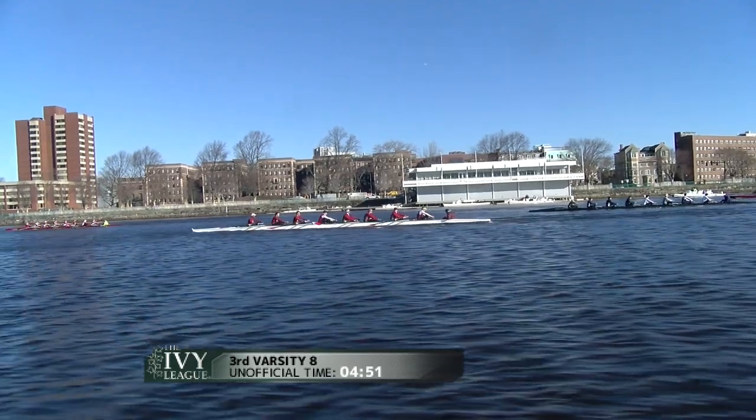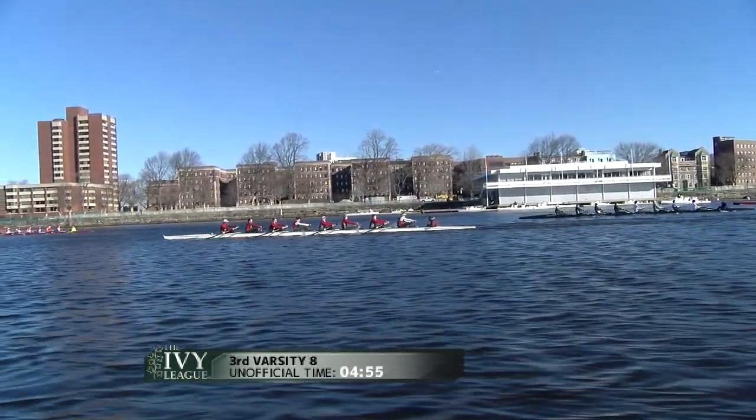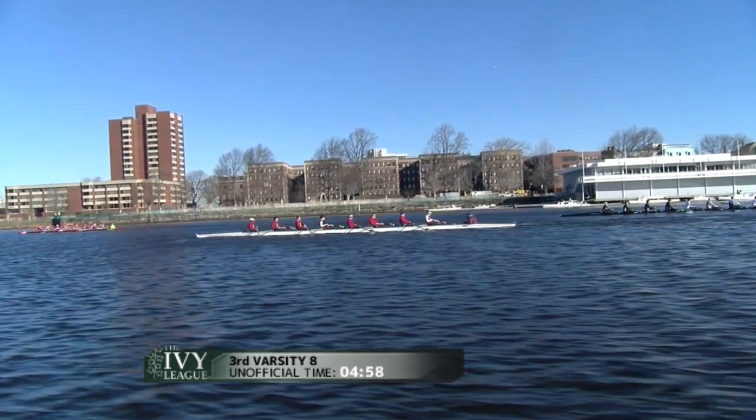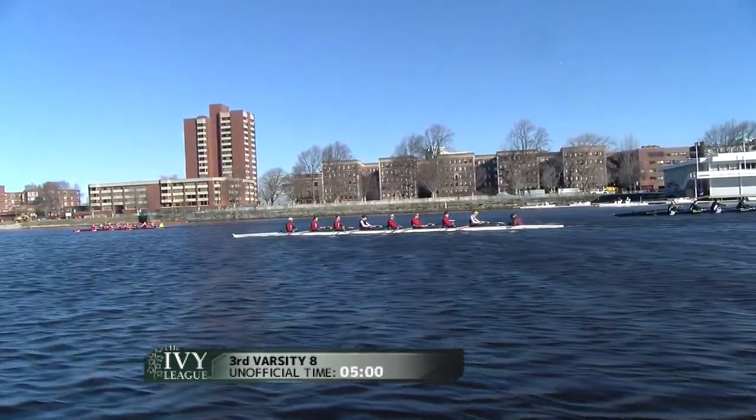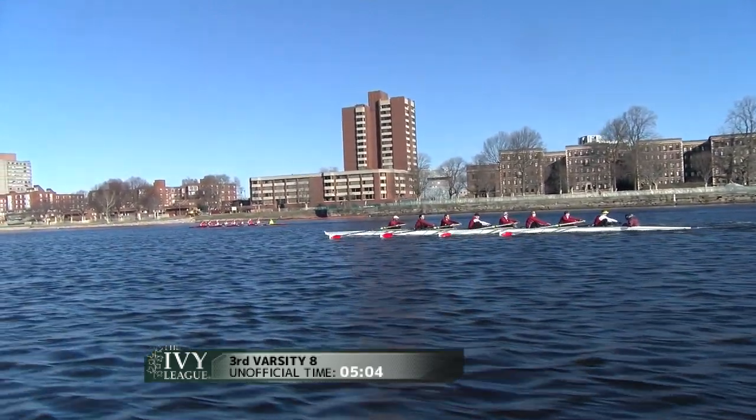Trying to christen this brand new boat with a head-to-head win against Georgetown, and Harvard is into its final quarter. 500 meters to go with the Terriers heavyweight boat still holding first.